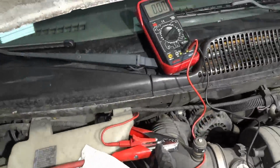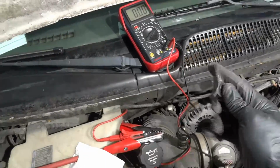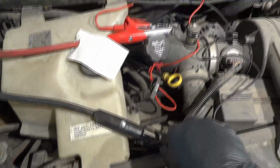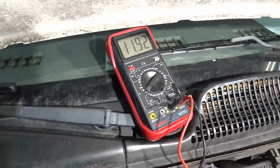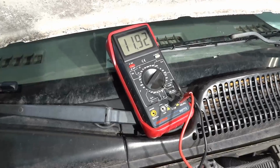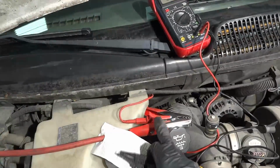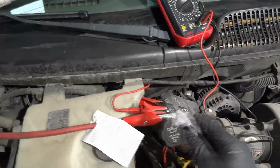Okay, just to check our connection, if I touch ground with this black lead, we should read battery voltage there. So let me try that. Touch ground. As you can see, we're reading 11.93 volts. Okay, so we are making good connection on our positive side of the battery.